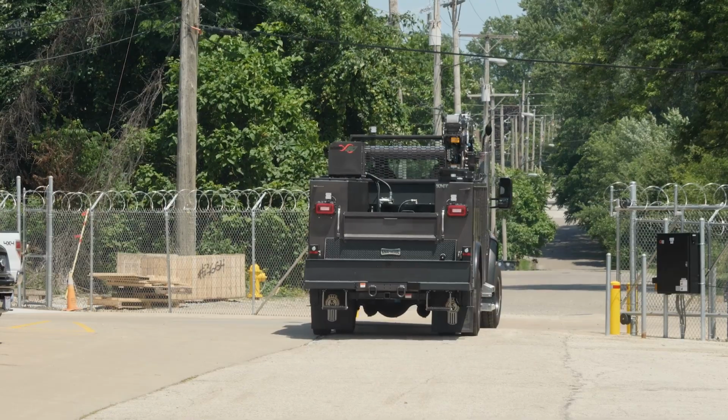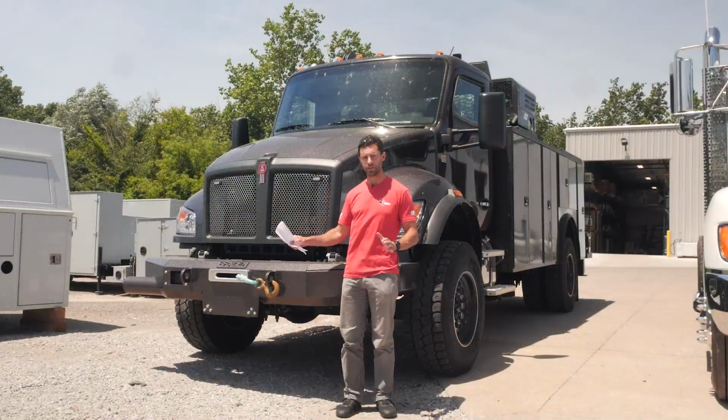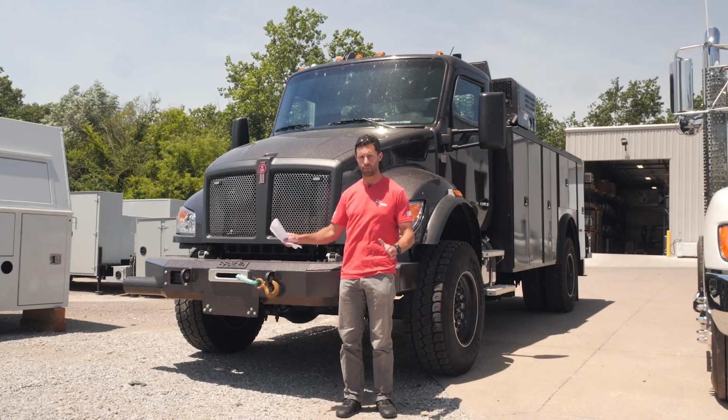We only have a few more minutes until the driver needs to leave, so I'm going to get out of this cab and we're going to wrap this up. We'll be shooting more in-depth video on this later in the year when we receive our demo unit.